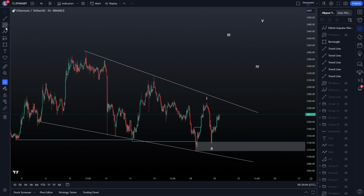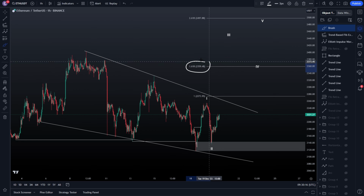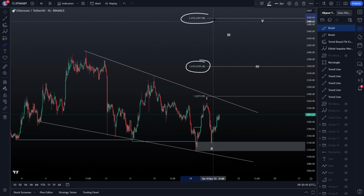So if correct on the thesis, we can take the trend-based Fib extension over here on Ethereum, go from the low to the high, back to the low. First target for wave 3 is the 1.618. And then our extended target is at 2.618.